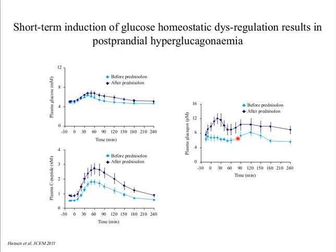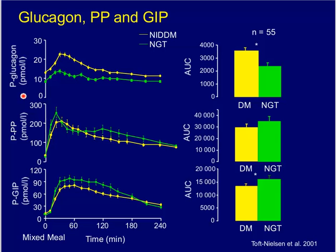These are the controls. So this is the control situation before the prednisolone, and then after you get this, which is really completely reminiscent of what you observe in type 2 diabetes. So as soon as you touch glucose tolerance, even the least, you'll have this diabetic pattern and hypersecretion of glucagon. So this is what it looks like.